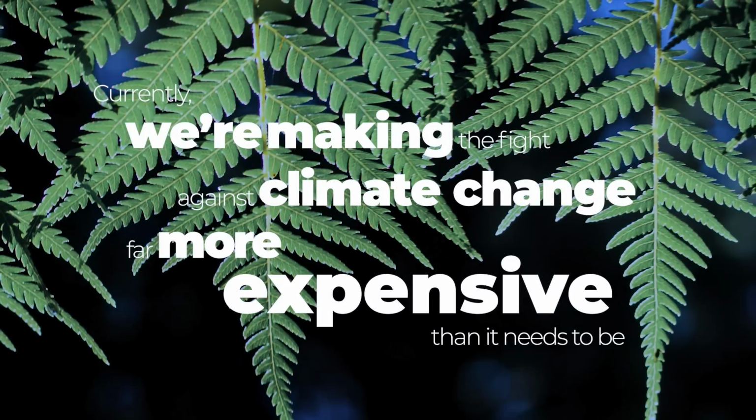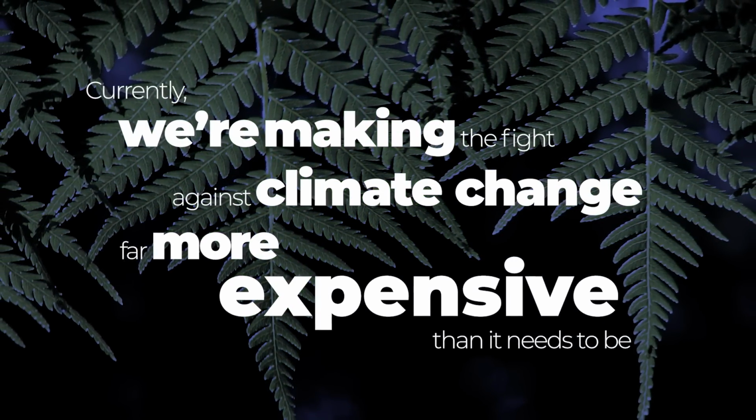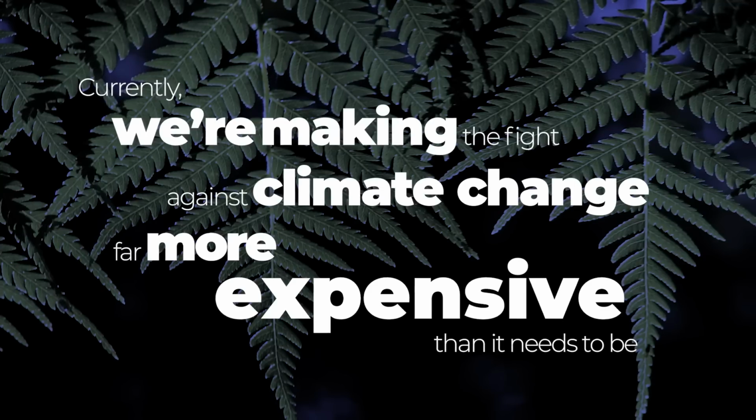If climate change truly is my generation's nuclear-free moment, then we should be working to make the most robust, low-cost, and taxpayer-friendly emissions trading scheme in the world for other countries to copy. Currently, we're making the fight against climate change far more expensive than it needs to be, and that makes our system look less appealing to other countries. If other countries see our government consistently undermining our own system, wasting billions of dollars and regulating businesses into bankruptcy, they will simply decide that reducing emissions is not worth the cost.